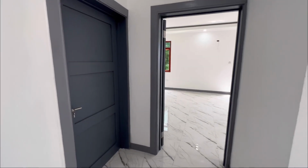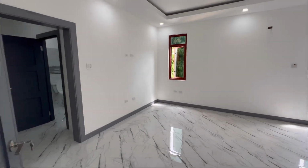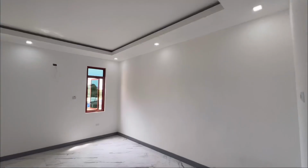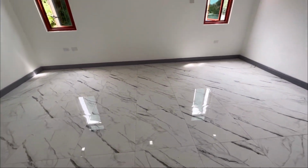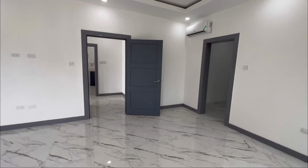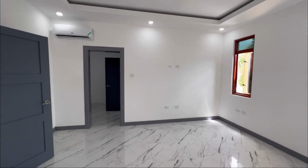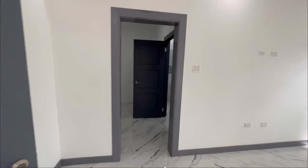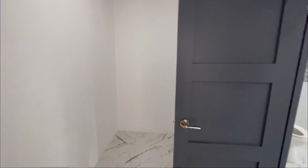So just off of that area is where you would have the bedrooms. So let's take a look inside the bedrooms. As you can see, you have lovely lighting above. You do have porcelain tiles, so smooth, so shiny, such a beautiful finish. And now the master bedroom will take you into the lovely master closet, which is really spacious, and this massive master bathroom. Absolutely gorgeous, you guys.